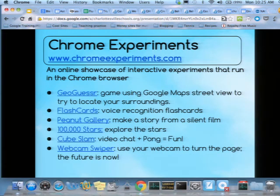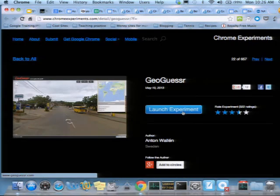GeoGuessr. This is a game using Google Maps Street View. This is great for those students studying geography, even world languages. It's really hard too. Basically, what it does is it takes you into Google Earth Street View and it just plops you somewhere, and you have to try to figure out where you are.